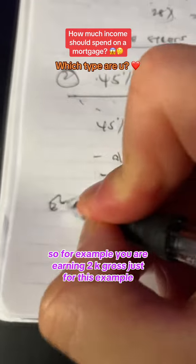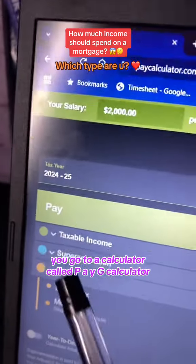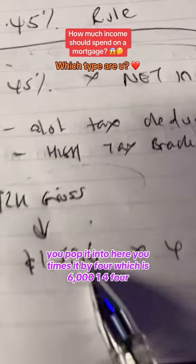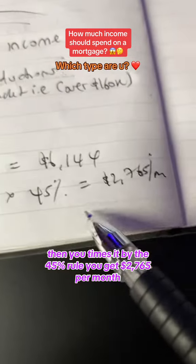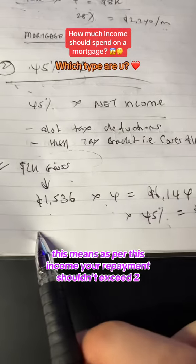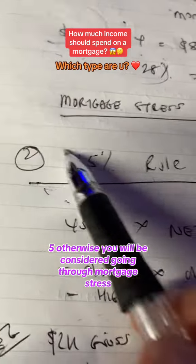So for example, you are earning 2K gross. Just for this example, to copy the first example to make it simple, you go to a calculator called PAYG calculator, you chuck in about 2K over here and you get the net value. You pop it into here, you times it by 4, which is 6,144. Then you times it by the 45% rule, you get $2,765 per month. This means as per this income, your repayment shouldn't exceed $2,765. Otherwise, you will be considered going through mortgage stress.